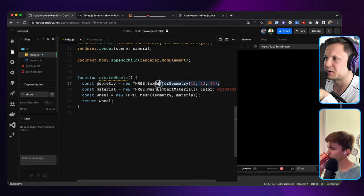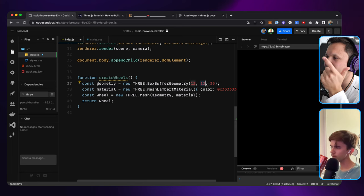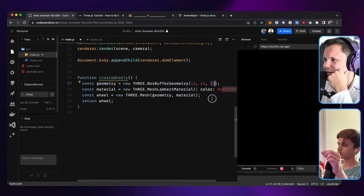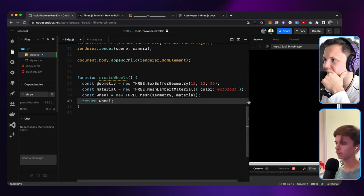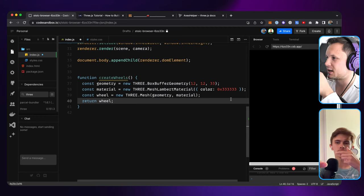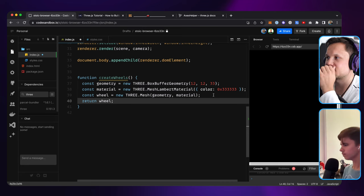Nice, that's pretty sick. Here we create a box: 12 width, 12 height, and depth 33, it looks like. The width is looking this way, the height is like this, and the depth is like that, so it's how far in it's going, pretty much. Makes sense.